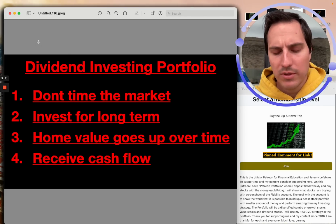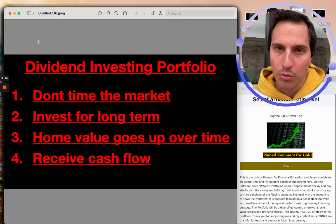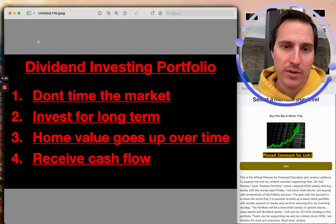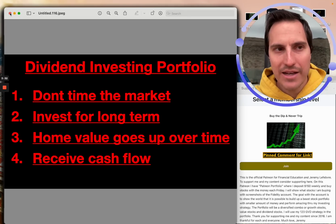And it's definitely part of my overall portfolio strategy, which is GVD: growth stocks, value stocks, and dividend stocks over time, and just building that bigger and bigger. And this portfolio is just focused around dividend stocks.